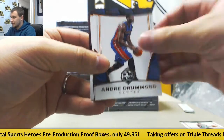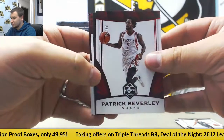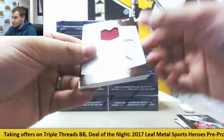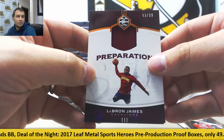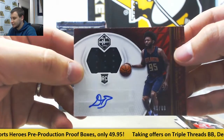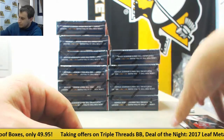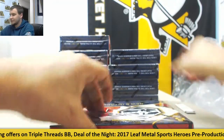Isaiah Thomas, Andre Drummond, Goran Dragic, Tony Parker, to 99, Patrick Beverley. Insert counterparts. Nice jersey relic, 43 of 99, LeBron James. And jersey auto to 99, DeAndre Bembry for the Hawks, 45 of 99. Next box.